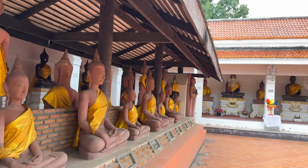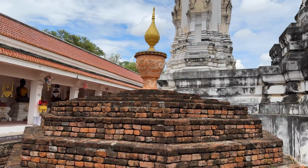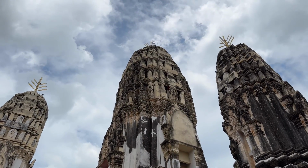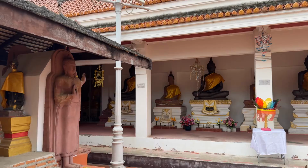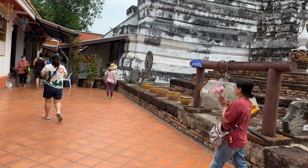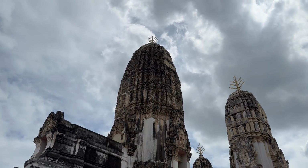And more of the Buddha images. And you can see how they've combined the laterite stones with the brick. And then this would have been an old chedi from the Ayutthaya era. Yeah, it's really fantastic. And then this modern cloister here with all the Buddha images all around. So you can see they're over here writing the messages. And then all these people, they're circling the Prasat 3 times.